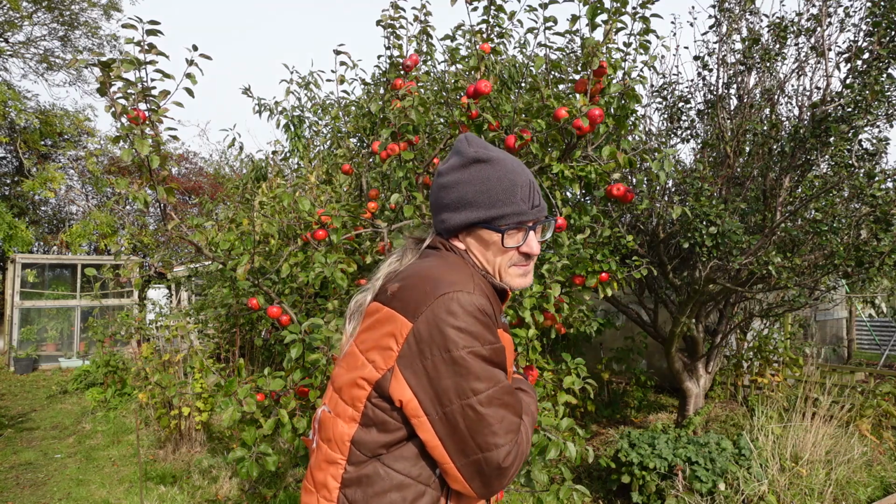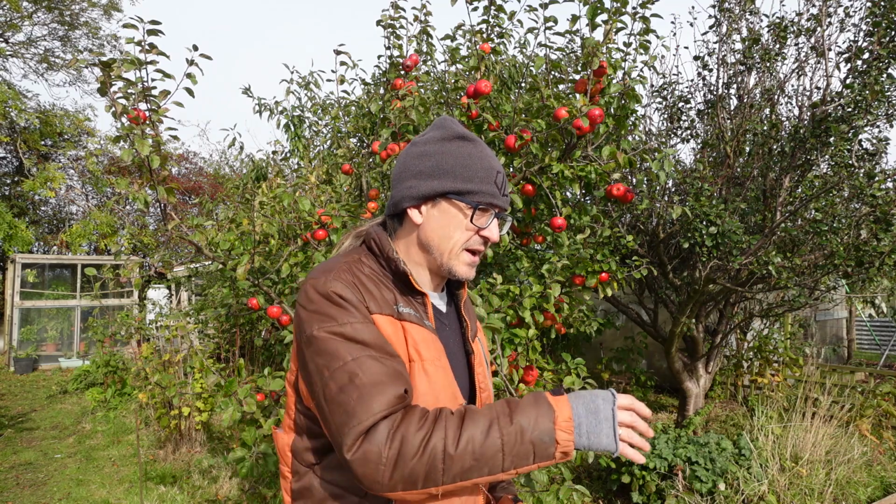So the plot's starting to look a little bit more empty, a little bit more bare if you like, but that's just autumn. That's what happens. It doesn't really bother me. In fact, taking up that fennel, I could have left it. So it's a lot better for me. Just nothing looks tired and old.